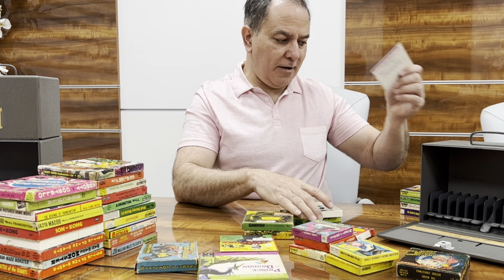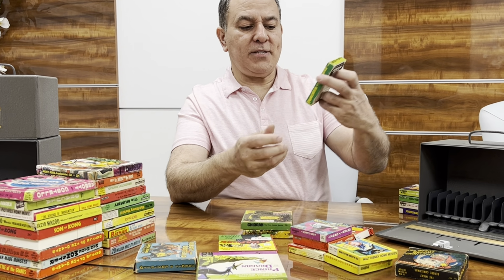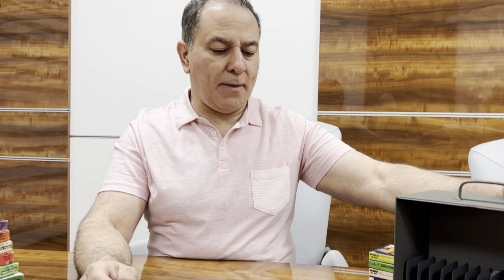I'm going to put it on the side here because that's something that you probably want to copy. And so this is Frankenstein and the Space Monster. I'm going to put it here, on top of the canister, to know which can it goes with.